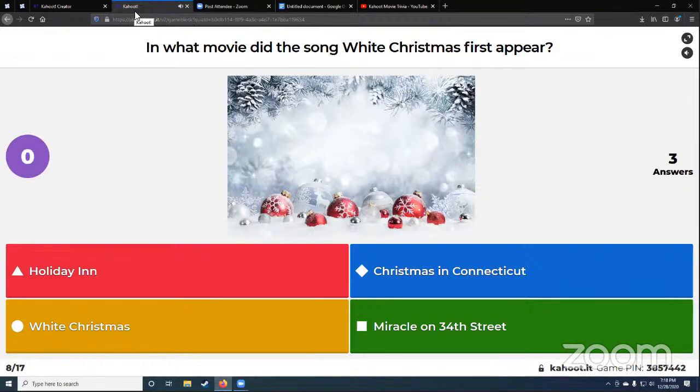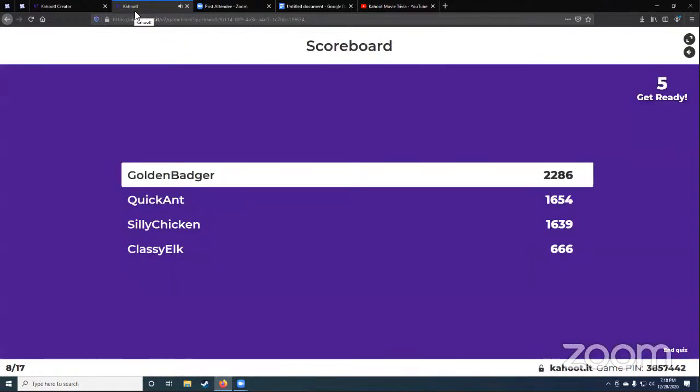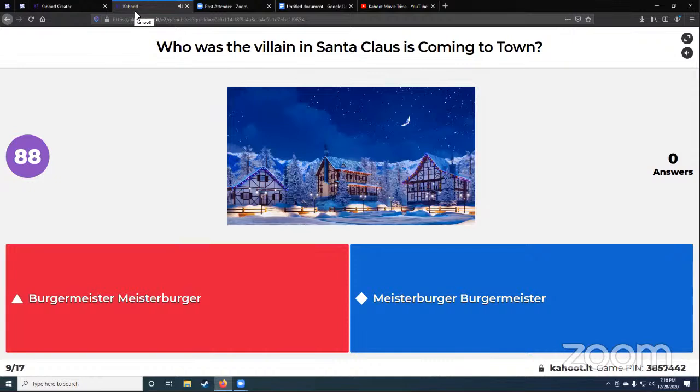5, 4, 3, 2, 1. And the correct answer is Red, Holiday Inn. And this question did split the contestants with one person getting it correct. And it looks like Silly Chicken was the one who got that right and has now jumped over Quick Ant into second place. We are on our 9th question.